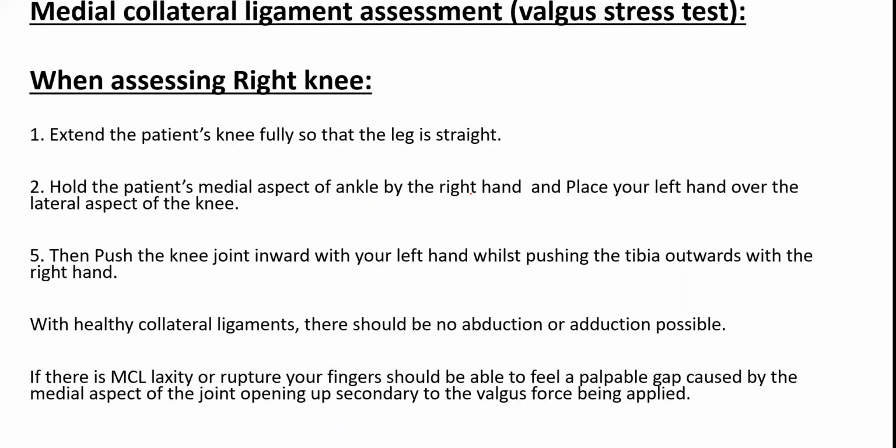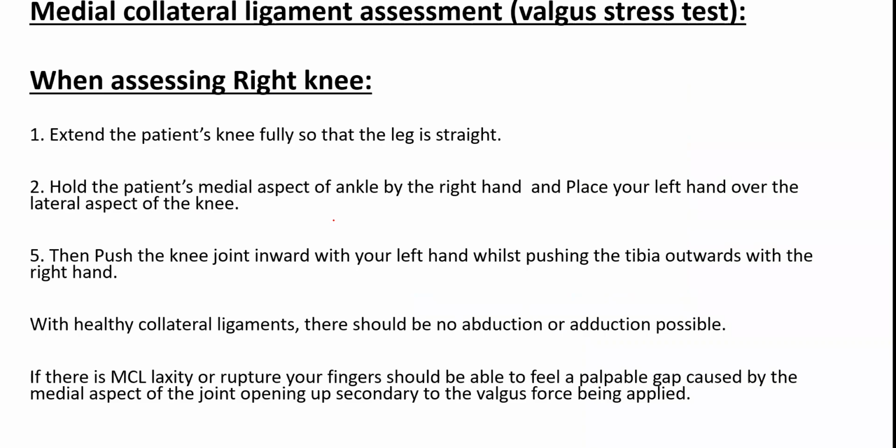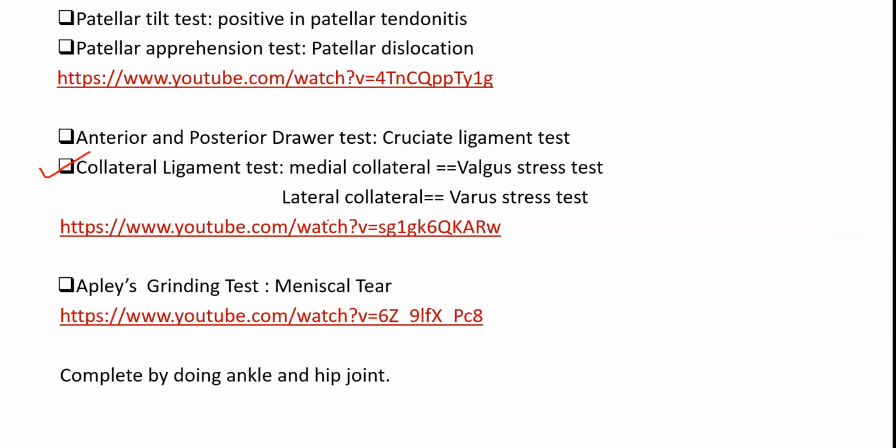And then there are lateral collateral ligament tests. For lateral collateral ligament, it will be totally opposite, which means in lateral collateral ligament, one hand will be on this medial side, other hand will be on the lateral side of the ankle, and you will be pressing inwards. Okay, now let's have a look at the video so that you understand it.